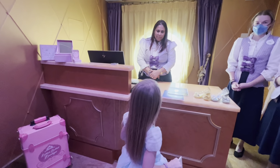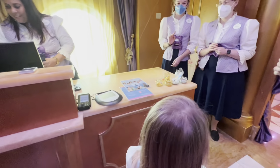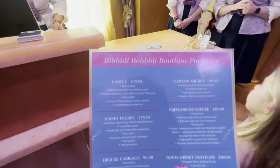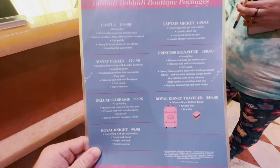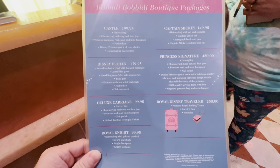Welcome to the boutique. What's your name? Elsa. Elsa. Very good. Nice to meet you, Princess Elsa. We have the appointment time. We don't have any package yet. Are we going to keep the beautiful dress that we have in today, or are we looking for a new one? We're going to keep this dress because we have tea with Cinderella today.